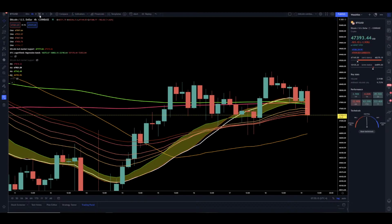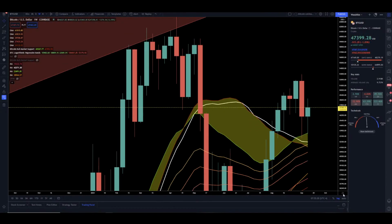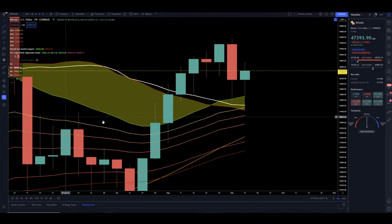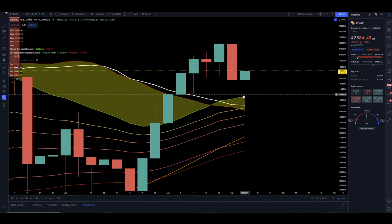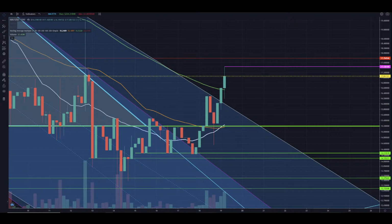But in the grand scheme of things, let's go to the weekly chart for Bitcoin. Yeah, we're still up here above the exponential ribbon, and for me, that's the big macro trend. Are we above 43,714? And yes, we are. So still bullish. So think long term. I think long term for million token.